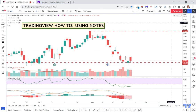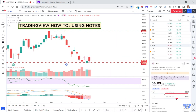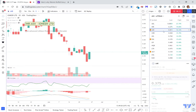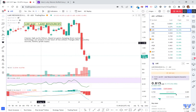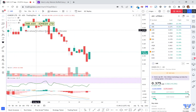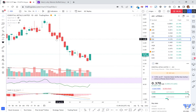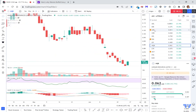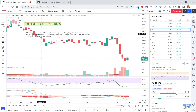So what I've worked out that I can now do very quickly is there's this thing called Notes. It's been here for quite a while, and I never really decided that I had much use for it. But I've got all these stocks on my watch list, and I'm trying to work out what I like about them. Normally I leave a little note up here, something like, INR is the most advanced lithium project in the US. I write little notes to myself about what each stock does, but it's embedded in that chart and sometimes gets in the way.